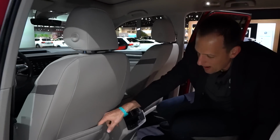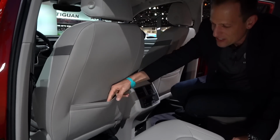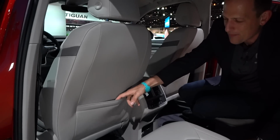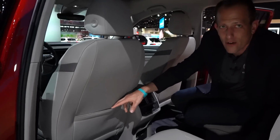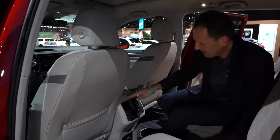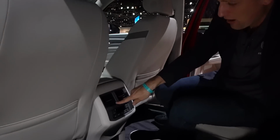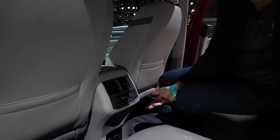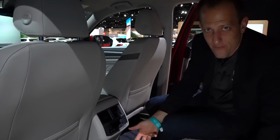The good news is you do have the pockets on the back of the seats. The challenge is can they use a little bit more material so you could put something bigger than a dollar bill in there? So if you have a dollar bill and you need to slide it in there, that's a place to hold your dollar bills, I guess. You have a nice little command center here. Rear AC, heated seats, but no ventilated seats. Come on.